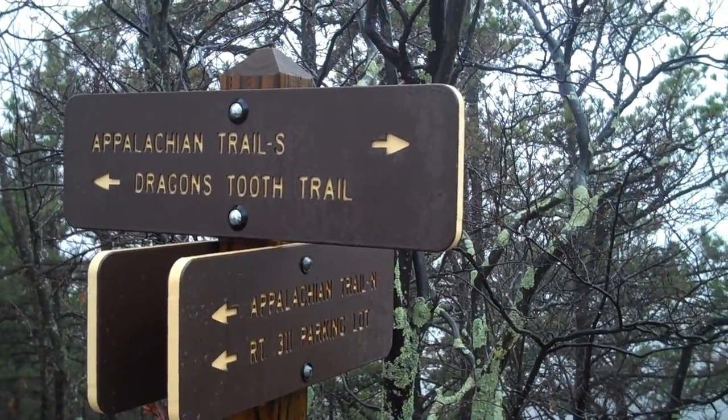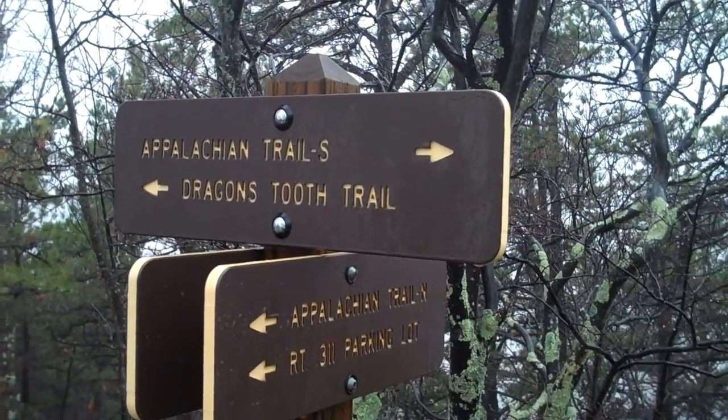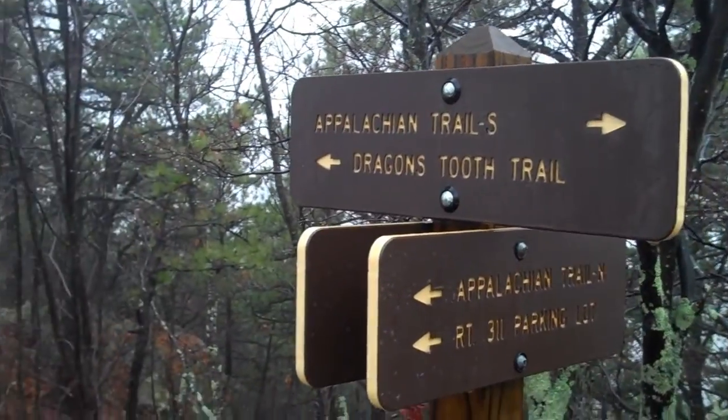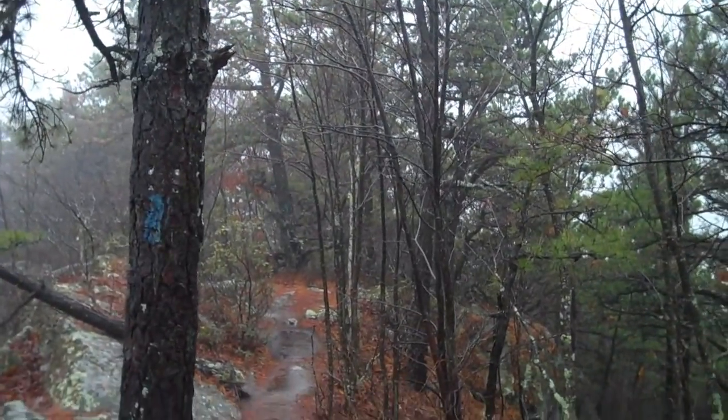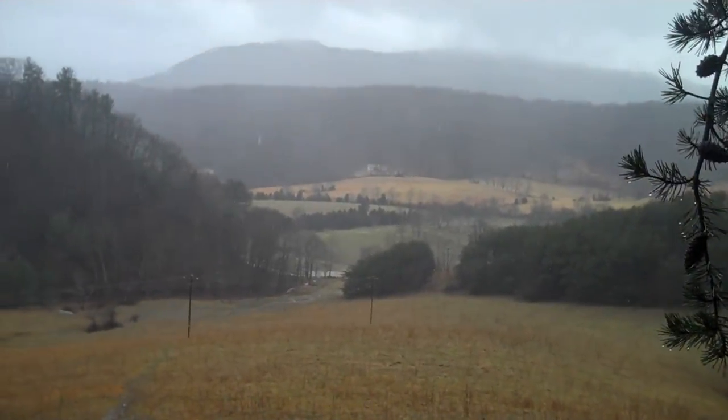Well, I made it up to Dragon's Tooth. This is my second time up here. I was up here about 7-8 years ago. Back then it was snowing, so I couldn't see stuff. Now it's raining, fogged in, even a little bit of sleet in the air. But we made it. As you can see now, we got some mixed precipitation.